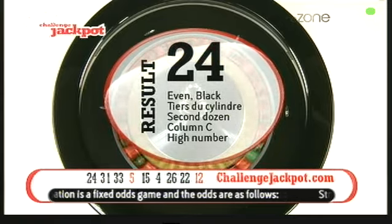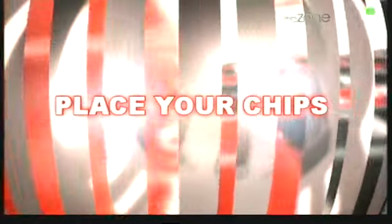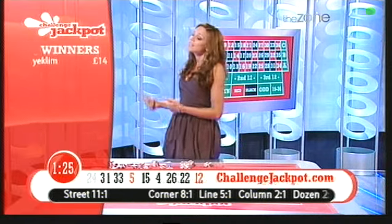Four, it's even and black in the third section, second dozen, column C, and a high number. Place your chips. 1.5 minutes on the clock. Come on, don't be waiting.